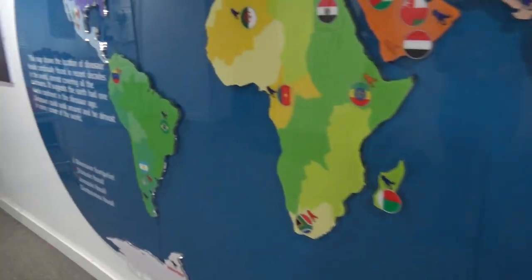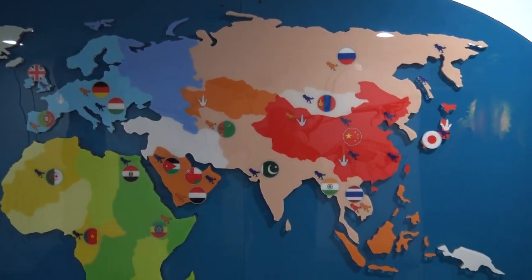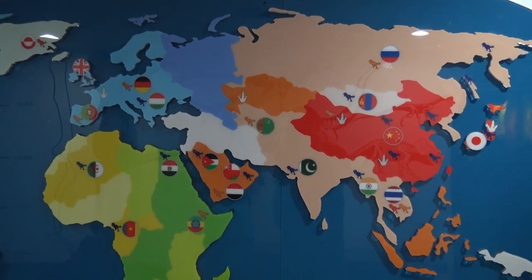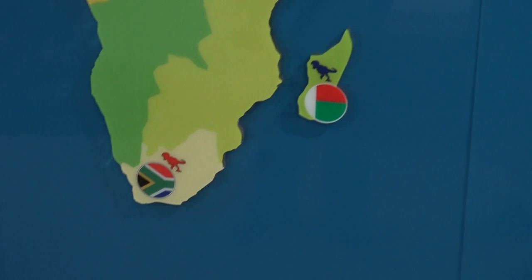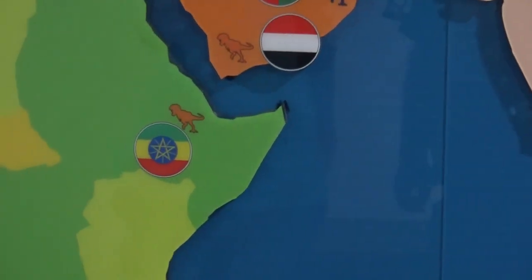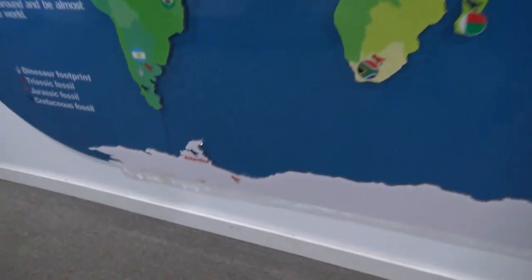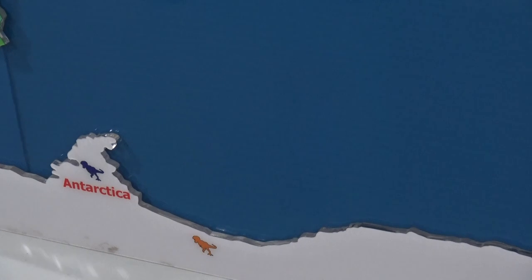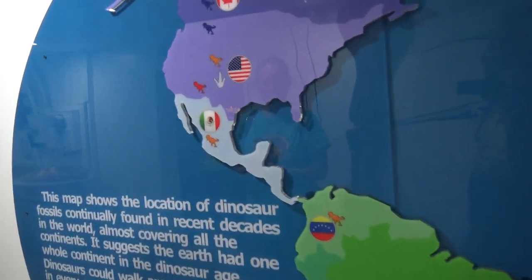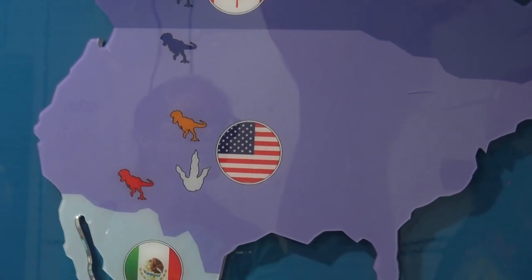And then dinosaur footprints for the feet. The red, like that down there, Triassic fossil. The orange, Jurassic. And then the blues, Cretaceous. Just think, some Jurassic fossils were actually found in Antarctica, and same with the Cretaceous. America has dinosaurs and footprints from all three periods.